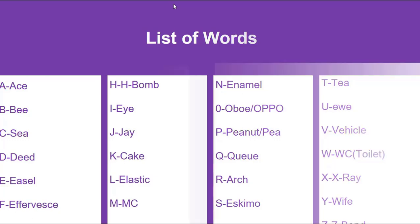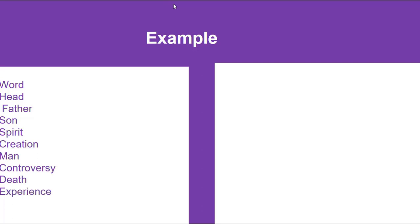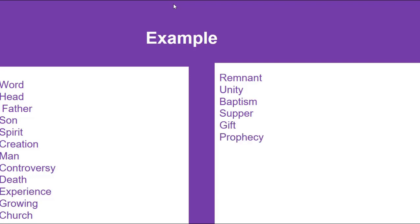Assuming you have been given the following list to remember: word, head, father, son, spirit, creation, man, controversy, death, experience, growing, church, remnant, unity, baptism, supper, gift, prophecy, law, day, steward, behavior, family, ministry, and millennium.